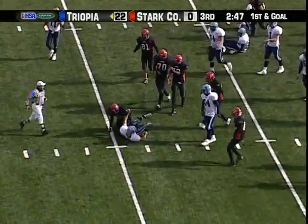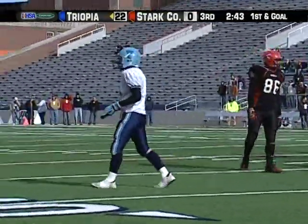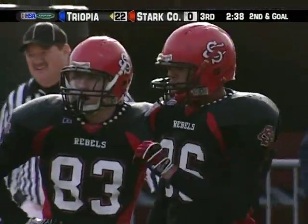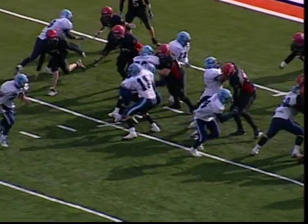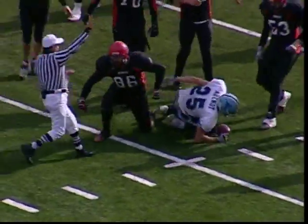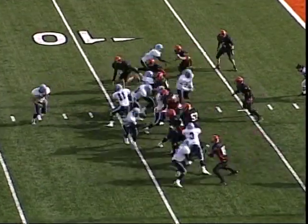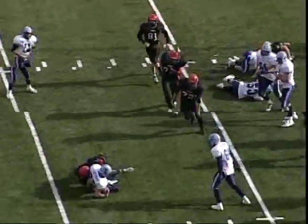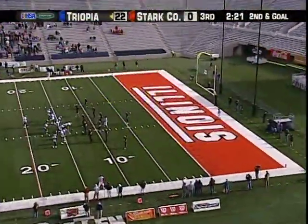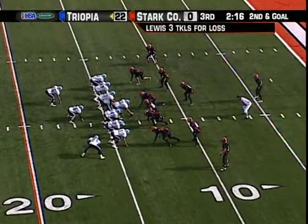And a handoff, and it's going nowhere. Arndt gets wrestled down by Calvin Lewis. Loss on the play back outside the 10. Well, it's a nice stunt that Stark County did. Calvin Lewis goes outside. The linebacker comes inside. Offensive lineman decides to block the linebacker. Calvin Lewis goes free, makes a huge play. This angle, you'll get a good look at that right there as you see Calvin Lewis go in unblocked. Loss back to the 13-yard line. Loss of 5 yards on that last play for Arndt.